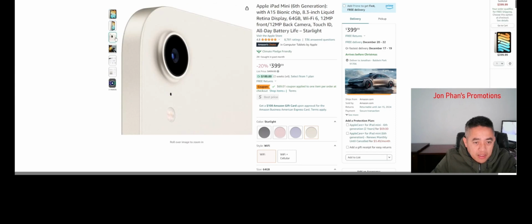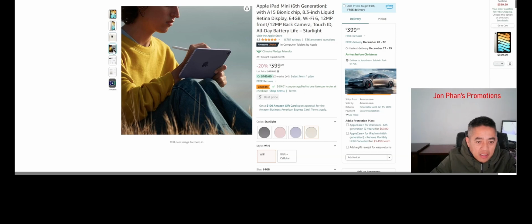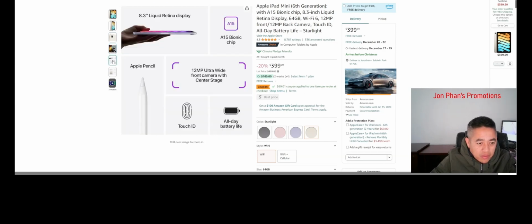Okay, as you can see, this is for a casual user, or if you just want to use it to surf the web or watch YouTube, you know, this would be perfect. It's small, it's light. You can take it anywhere you like. You know what I mean?